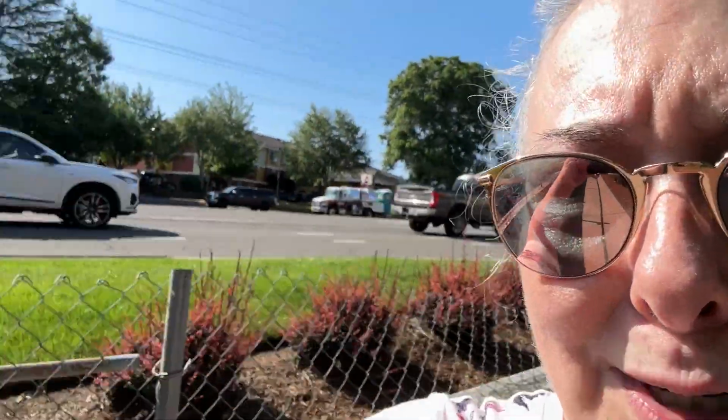Get off the busy street because hello traffic and loud horns, and go home through the quiet senior community. I think that's a better idea.